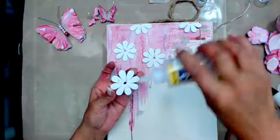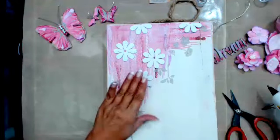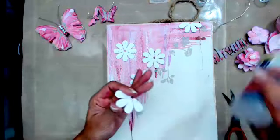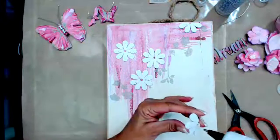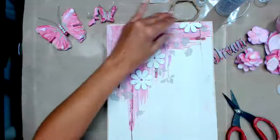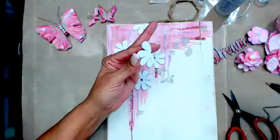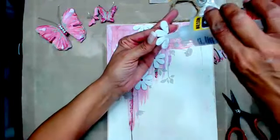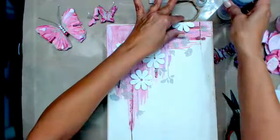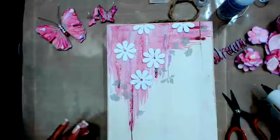I love the tip on this new glue gun that I got. It's more precise than my old one. My old one finally bit the dust. So I had to get a new one, and I am liking, I don't know if y'all can see that, I am liking this a lot. And I don't know if it's because of that tip, but it happens to not leak glue everywhere like my other one did.